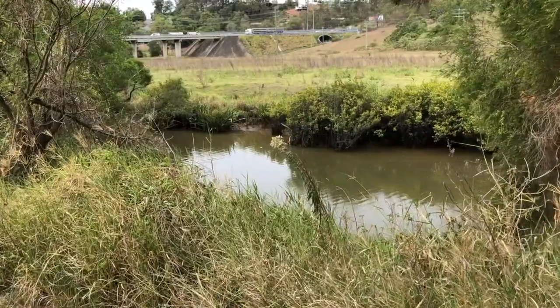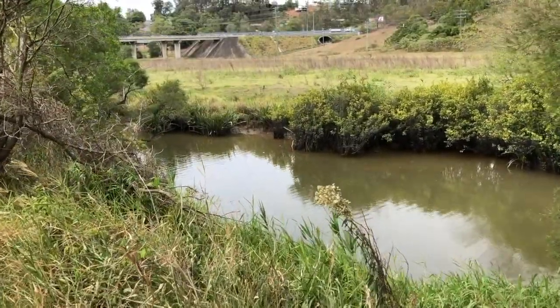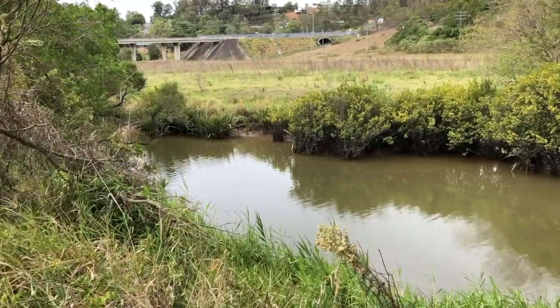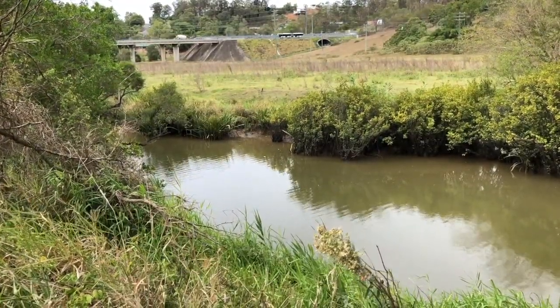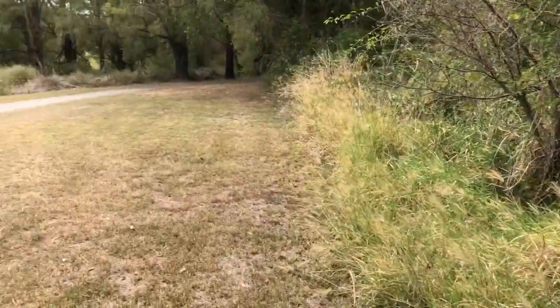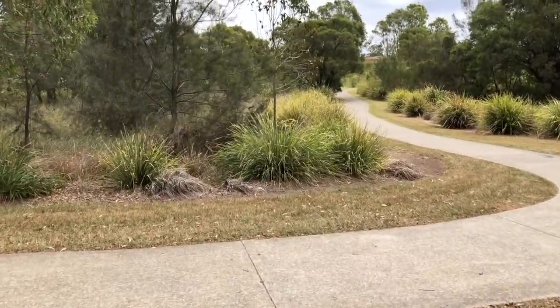Final look here at Riverdale Park while I'm here. There's Slacks Creek, Scrubby Creek here, and in the background you can see and hear the Logan motorway. So yeah, Riverdale Park, very nice place. If you haven't been here, come on down and have a look. Nice place to take a walk around in, especially on a weekday when there's nobody here.